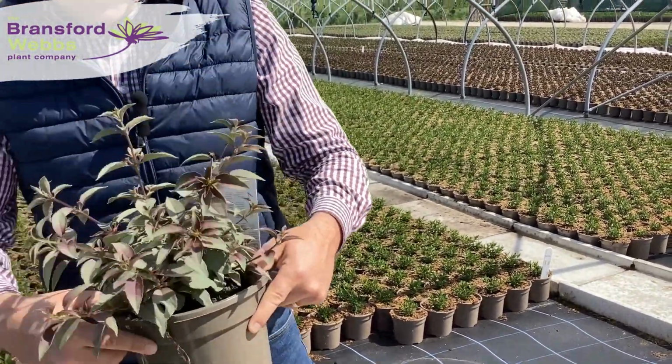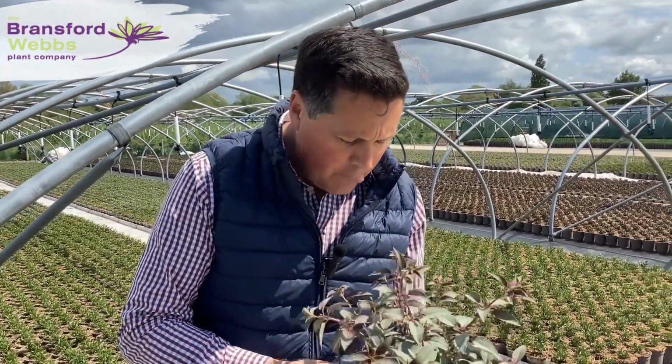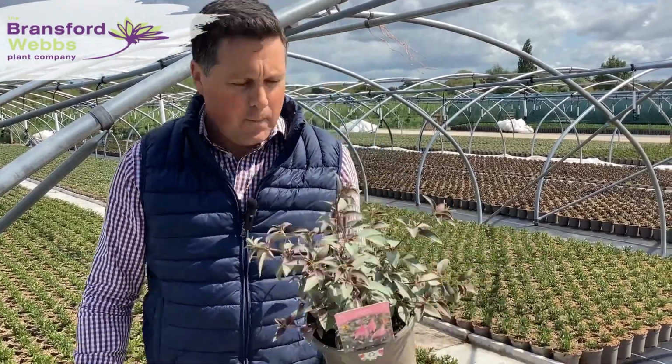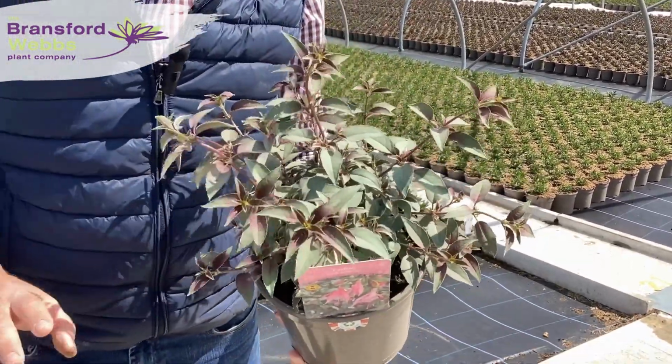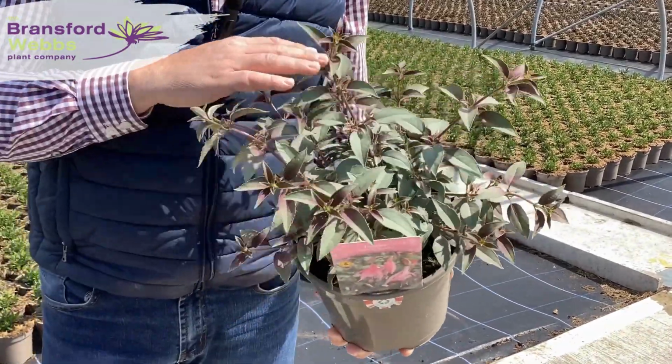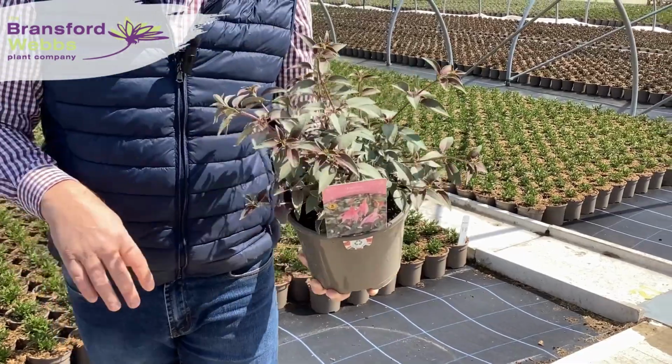And then last but not least for this week, I really like this plant. So this is a new introduction for this year from us. This is Fuchsia Jack Stanway. It's by no means a new plant, new variety. It's been around for years, but nobody seems to have commercialised it, and it is really, really good, a hardy garden variety. So you've got a number of attributes to it.